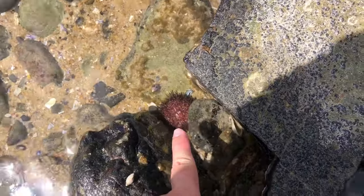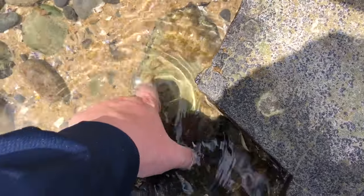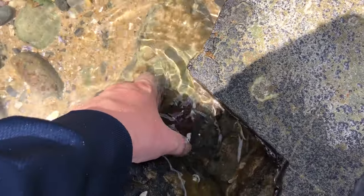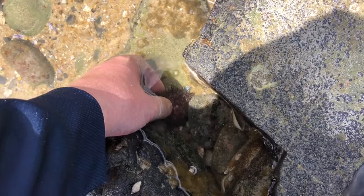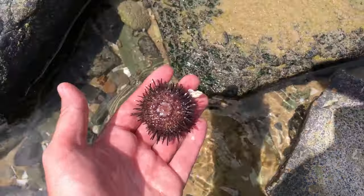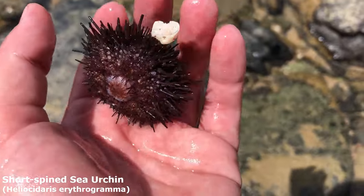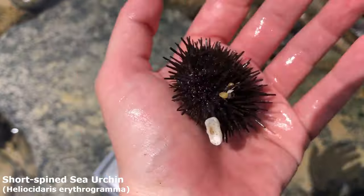What do we think, everyone? Is that guy alive? Right in there. I'm sorry, the camera wasn't really centered on him very well. How do I do this without A, crushing him, and B, hurting myself on his spines? Sir, are you actually alive, dude? I can't tell. With these sea urchins, guys, I really can't tell if they're alive or not. Although looking at him, oh, he's moving, I can actually tell this time.